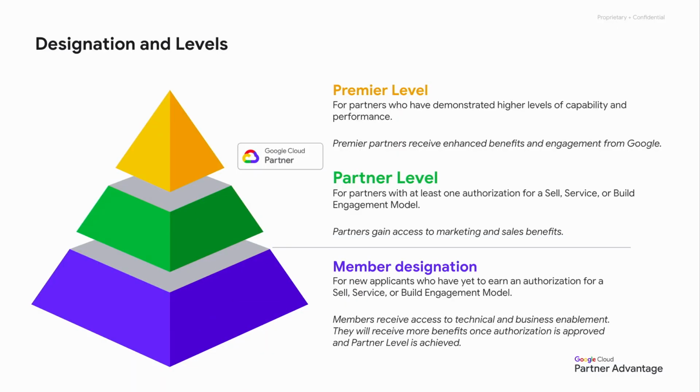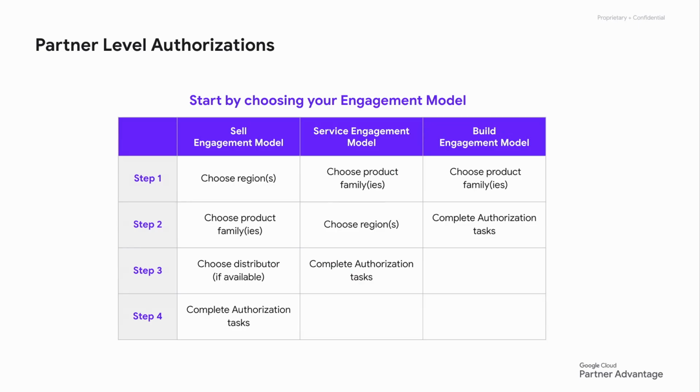Within the partner ecosystem, we have different levels. People say, well, when I join, what do I have to do? The base level partner with Google Partner Program is a member designation. To become an Earth Engine partner, you do need to be at the partner level, but then our top tier is our premier level, and I'll talk a little bit about the requirements within these areas. But again, the beginning is really, you just have to figure out where you fit. Are you going to be a sell partner? If you do, you have to figure out what regions you're going to sell in, what products, if you're working with a distributor, and then there's different tasks that you have to go through, different certifications.